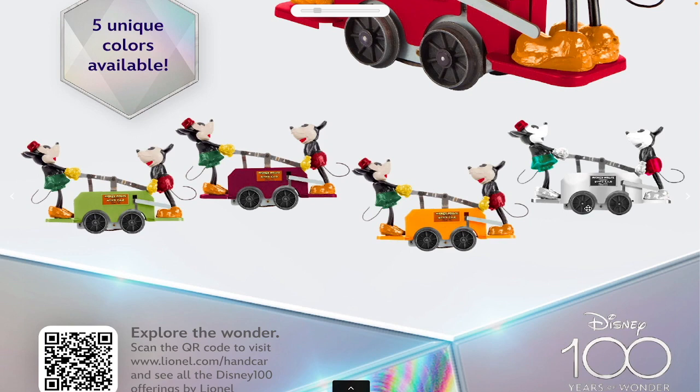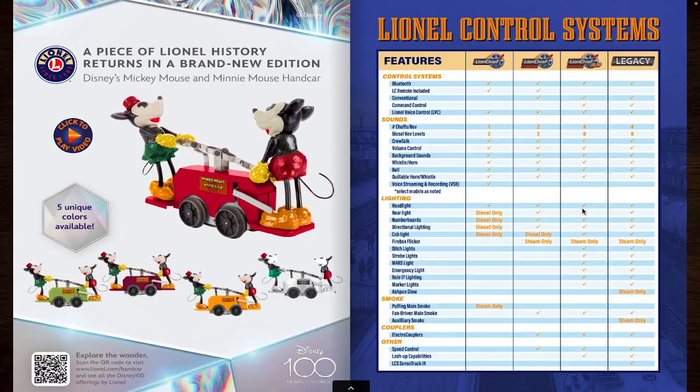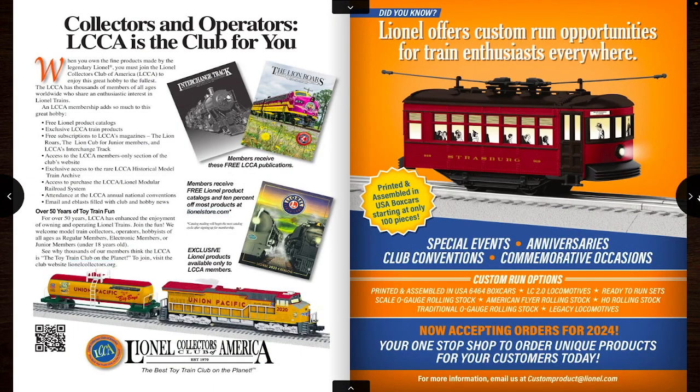So yeah, I can see the chrome version being ousted and not making the production line because Lionel's not going to get enough pre-orders, unfortunately, which is a shame, but that's how the dollar vote works. If you don't get enough dollar votes for it, they're not going to make it. Still a stunning model, still hoping I can get one in the future because of its significance, but we'll see. And that's pretty much it.